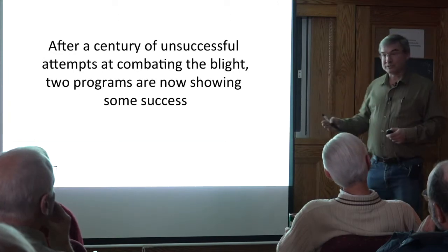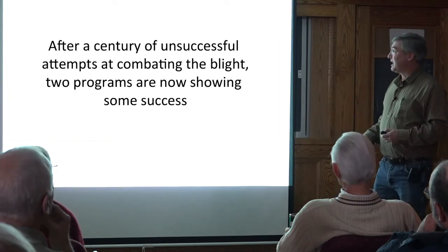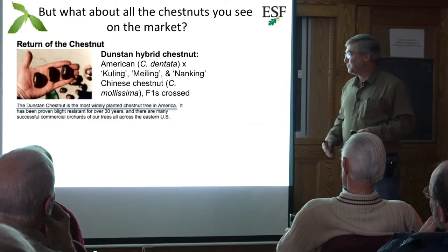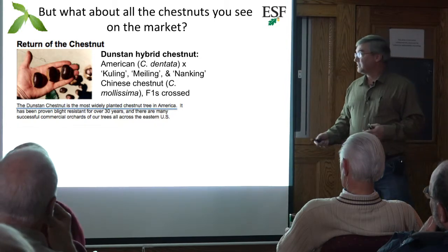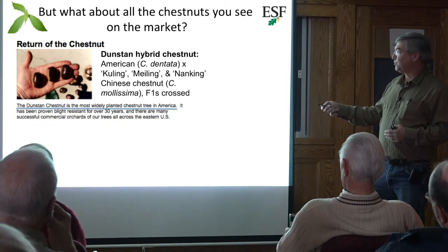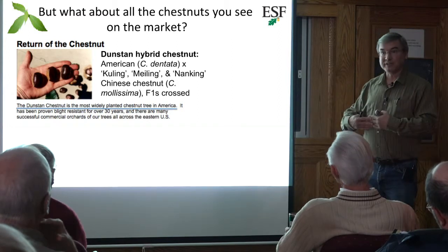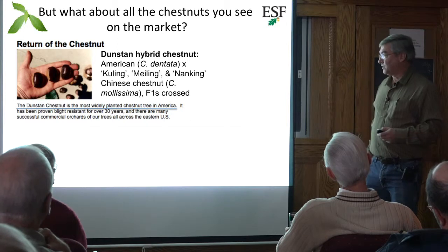Now, you might hear people saying that, oh, we have trees that we can plant out to replace the American chestnut. For example, if you go on the web you might see something like this, the Dunstan hybrid chestnut. Okay? It's claimed to be the most widely planted chestnut tree in America. Well, the Dunstan hybrid is a cross with American, but what they've done is they crossed American chestnut with 3 different lines of Chinese chestnut and then intercrossed all those. Okay, so it's definitely a hybrid. It's not an American chestnut, and I'll tell you why that's important in just a minute.